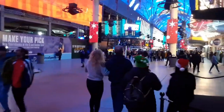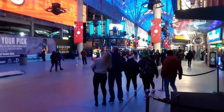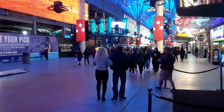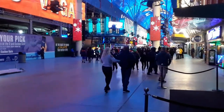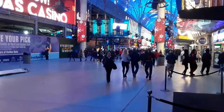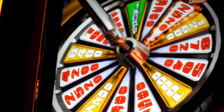And recently I started playing the Harley Davidson motorcycle slot game. We've got some of those in our casinos. I've only been playing that game for about 3 or 4 months, but I've had some big bonuses on that one. And I'll show you those right now. So I'm playing Harley Davidson slot machine. I got the wheel bonus.